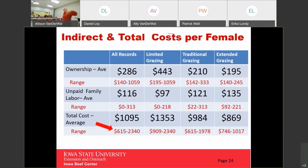So when we look at those ownership costs, on average, these cow herds had about $286 per cow invested in the breeding herd, the facilities, and the equipment on an annual basis. But again, look at that range, from $140 to over $1,000. A huge range in terms of that ownership cost.